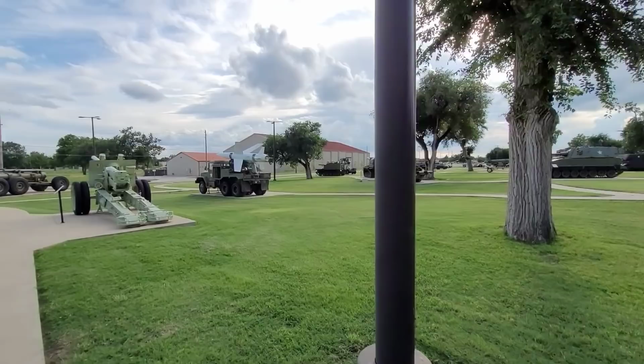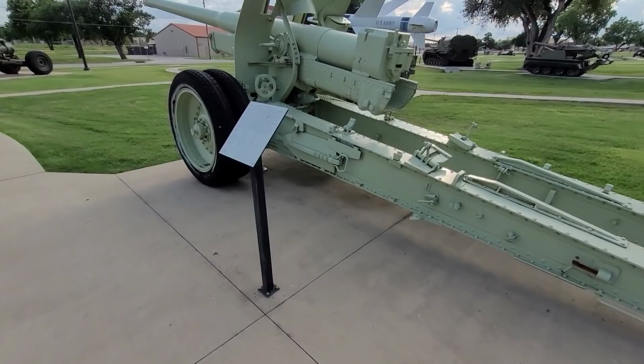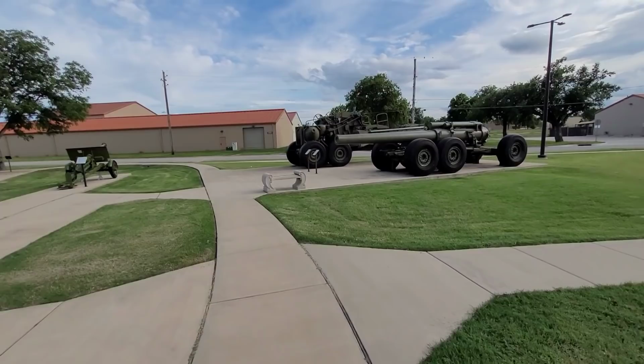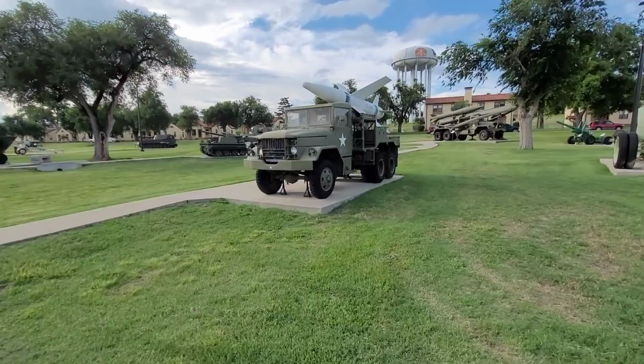Got a deuce and a half with some kind of rocket on it. Soviet 122 millimeter field gun. It's a lot like the German stuff, man. What's funny is it's kind of like one design, and you can do a couple different things to change it up, but there's not much you can do to completely change up a design when it comes to something like that. Now, I'd love to get my hands on one of these, just to have it. It would be a daily driver. No bullshit. That's the smallest tank I think I've ever seen.